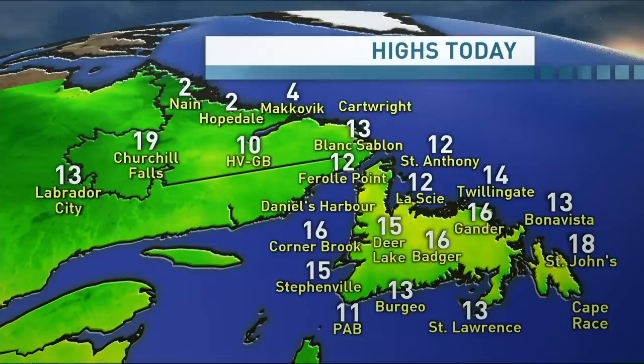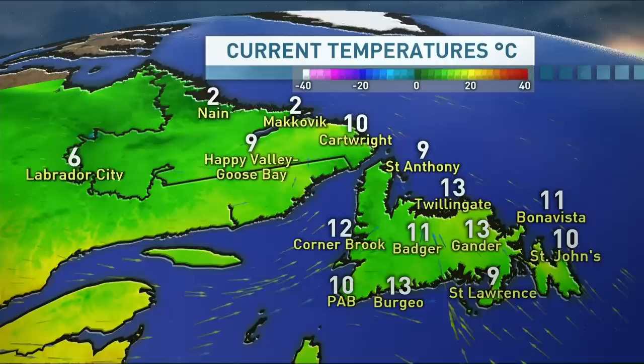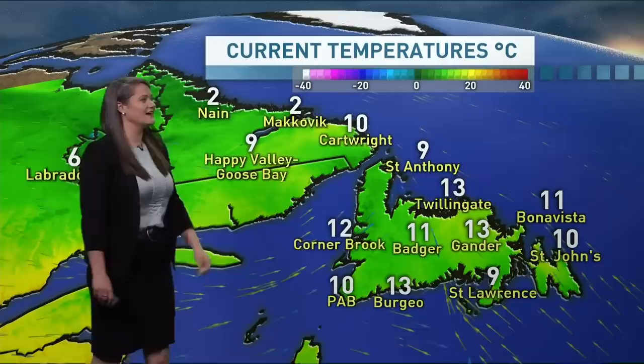We'll take a look at those temperatures again this afternoon. 18 degrees here in St. John's, 15 in Stephenville, and then Lab City hit the 13-degree mark, but that was at midnight. If we take a look at those temperatures now, hovering around the 6-degree mark, quite significant, about 21 degrees less than yesterday at this time. Then Happy Valley-Goose Bay at 9 degrees, and we still have double-digit temperatures across the island.